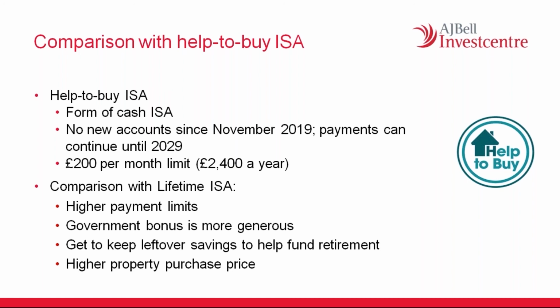However, it's now been in force for a few years, but no new accounts have been allowed to be set up since November 2019, since last November. However, if someone has already got one, they can continue paying into it until 2029. And they can pay in £200 a month.